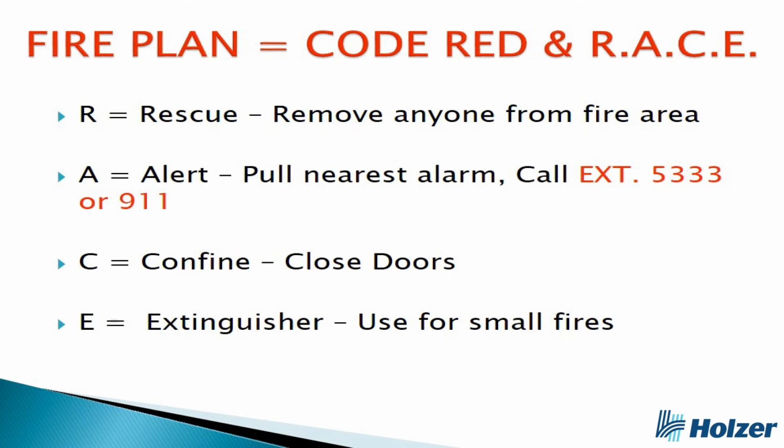Going into our emergency preparedness section of the presentation, we'll be talking about different codes. You could hear a lot of different code responses overhead while you're here for clinicals.